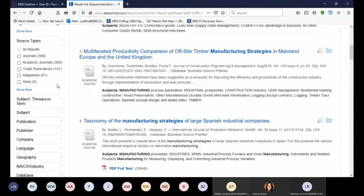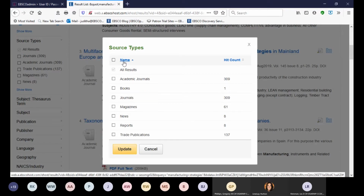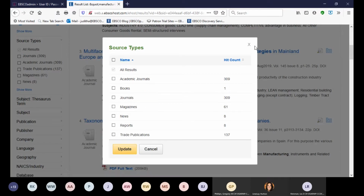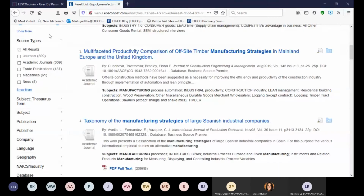Also, there's source types here. So if you were interested in primarily academic journals or trade publications, you could click into any one of those and reduce the result set on the query that I just did. You can see there's also a book. There's other kinds of information, and this sorts it by hit count or by the name of the source type. So these are just things that are available within the existing search that you just did, how to reduce it.